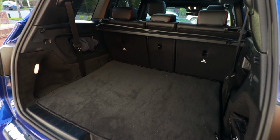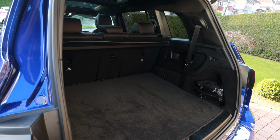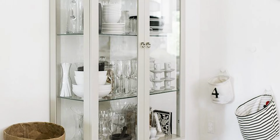You can clearly see how big the boot is, and I could read out a bunch of specs and tell you about how many liters it can handle. Or I could answer the question that you came here to ask, which is how much IKEA furniture can you really fit inside of this car? Well, the largest piece of furniture that I've been able to fit in with all the seats folded down, apart from the 2 front seats, is a Stockholm glass cabinet display.